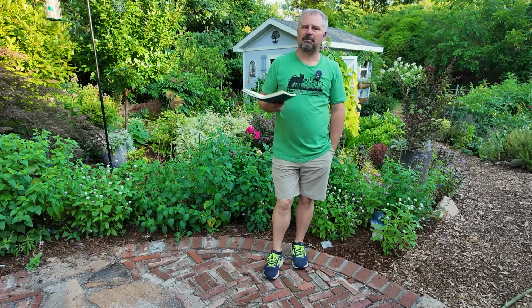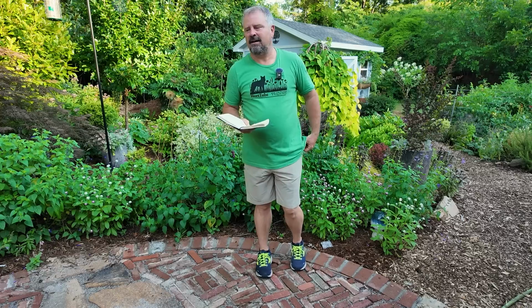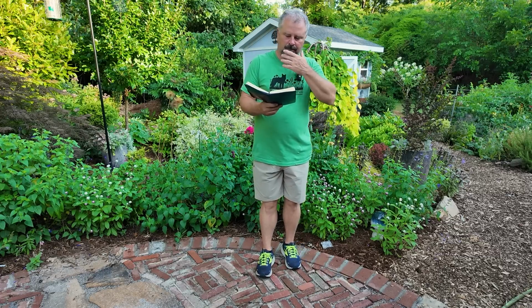If I went around this oak and put eight raised beds really close to it, I think that could be problematic. Another question I would have sometimes is, what's the purpose of your raised beds?